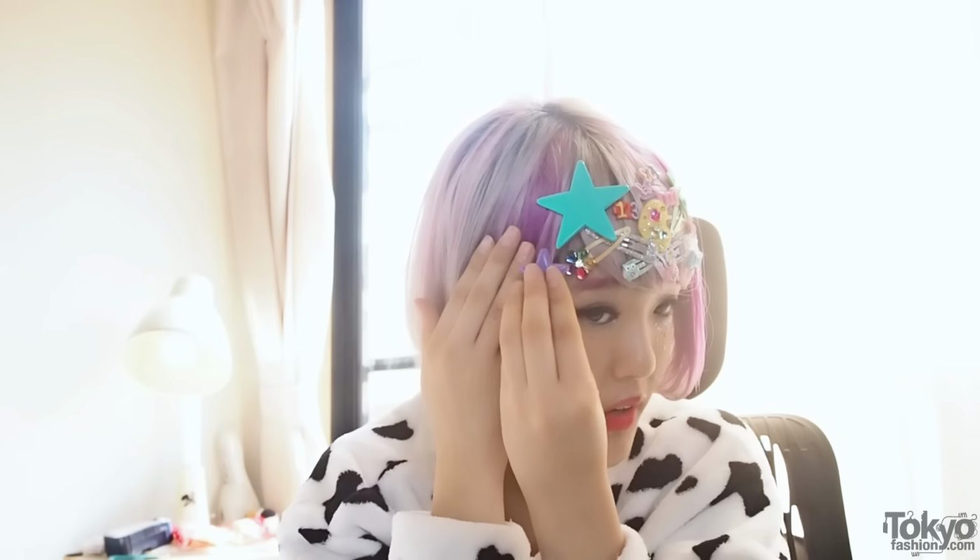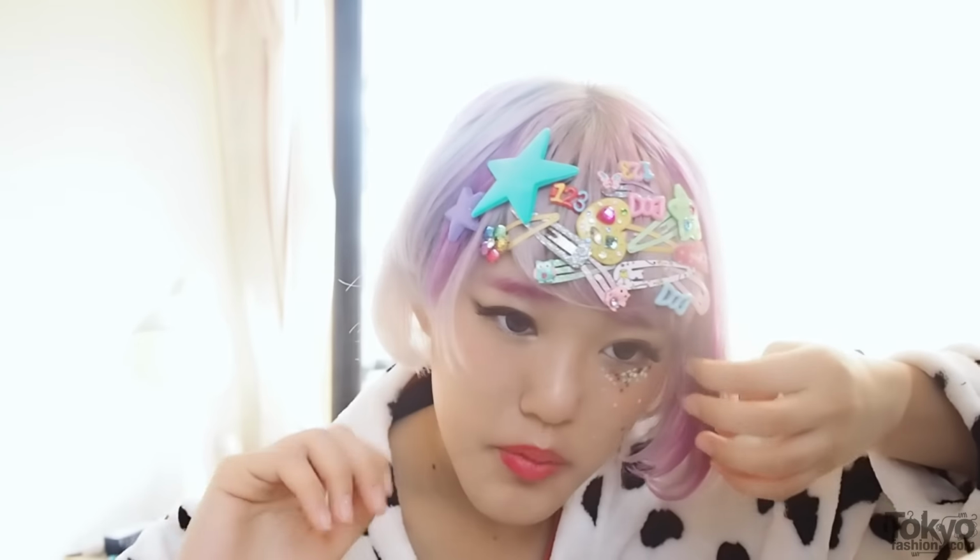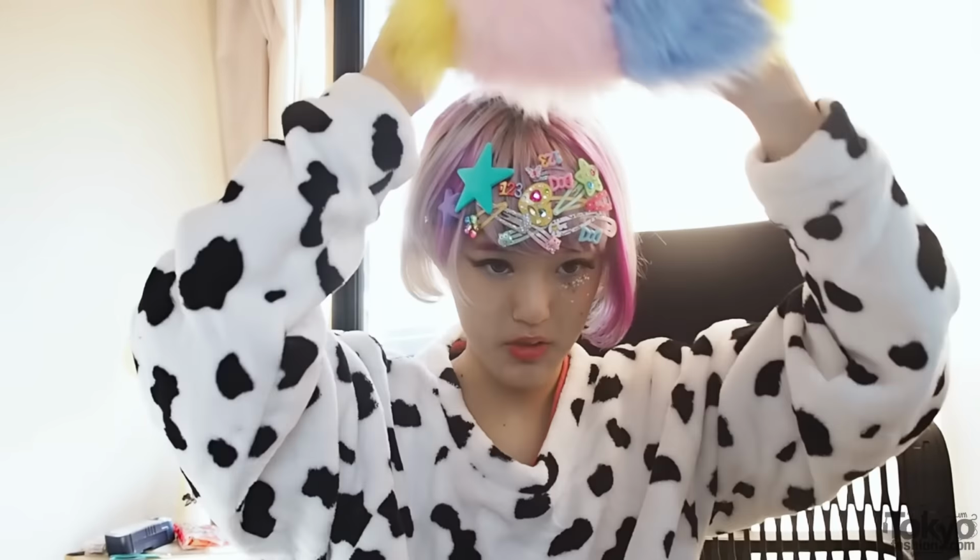Take some if you have something to fix. I'm going to stop here because I have some hat to put on it. Alright, that's it. This is today's my decora style.